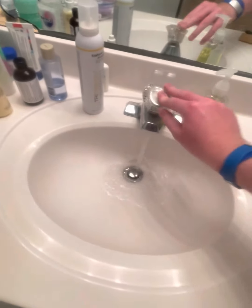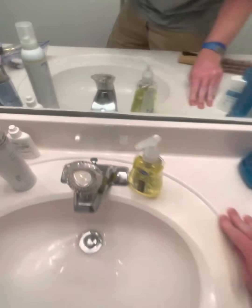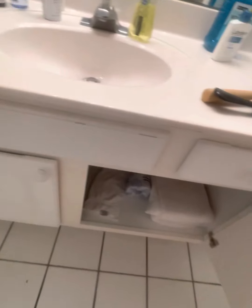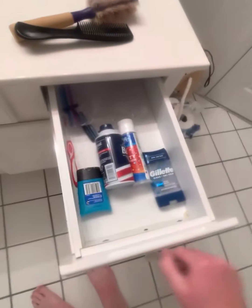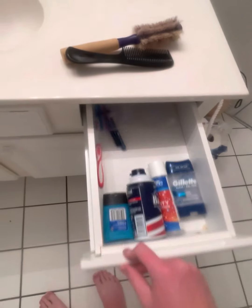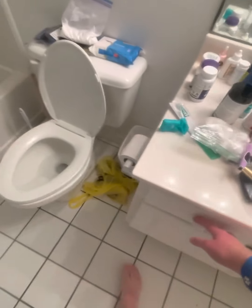All right. Here's the sink, which has a name on it. Here's the cabinets with some towels and toilet paper. Here's my deodorant, toothpaste, shaving cream, aftershave, shaver, and toothbrush, which I'm about to shave after I'm done with this condo. There's some toilet paper, trash can, American Standard toilet, and we'll go ahead and flush it.